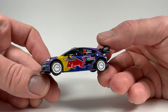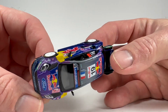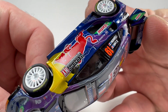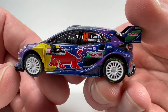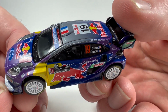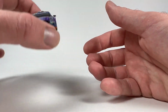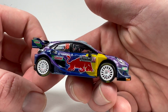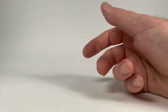I love when they do race cars of any type because it just looks fantastic. The graphics are so crisp and good with Mini GT. They don't use decals. It's printed, what appears to be printed directly onto the metal or onto the car. I don't know how they do it, but however they do it, that's the right way to do it. If somehow Hot Wheels Premium could do this, that would be so cool. I know it's got to be more expensive to do it this way, but it's beautiful. I think they do a great job. Obviously, I do. I talk about it all the time.